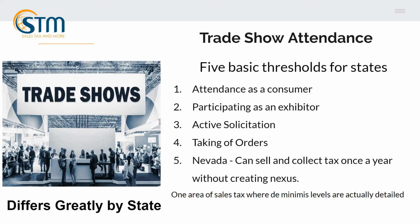But if you're at a trade show and you're delivering the product and taking the money at the trade show, they want you to collect the tax. So long as you do that one time a year, you just do that. No other responsibilities. The way that you turn in the tax is to give it to the promoter at the end of the show, or when you get home, if you miss the promoter or the promoter is not accepting it, you just send it into the state. Do that twice a year, you have nexus.